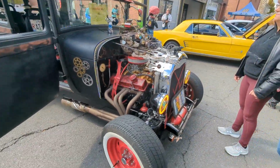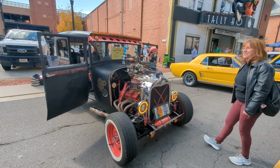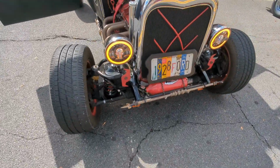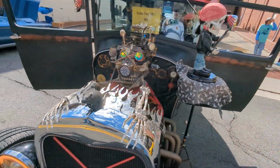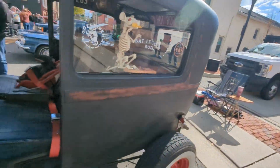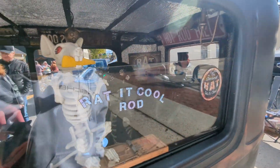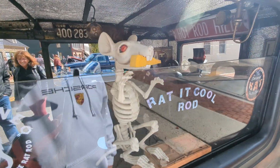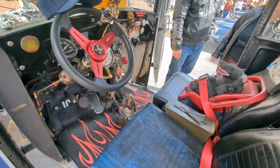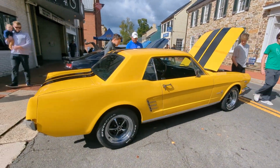So there you go, 1928 Ford Rat Rod Rutrow. I love the way people just personalize their rat rods and put all sorts of crazy stuff. It is almost Halloween time, so you've got some of that going on too. Reddit Cool Rod. Second rat gets the cheese. Look at that, look at the detail in this thing. How cool. Very cool if you ask me.